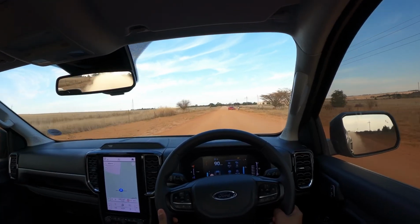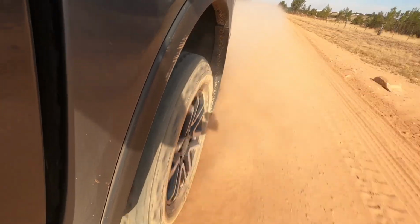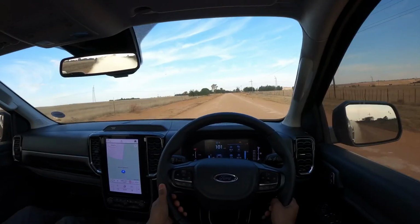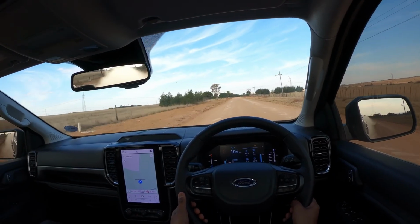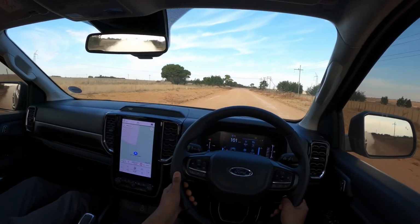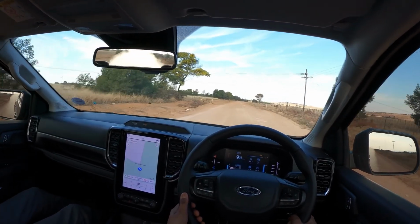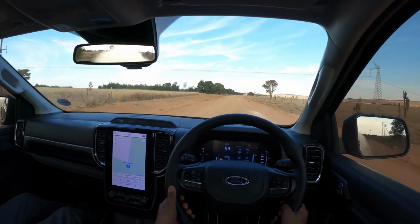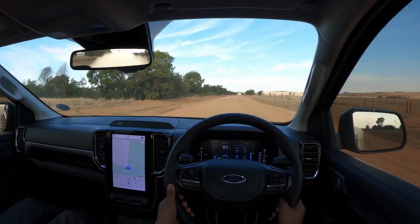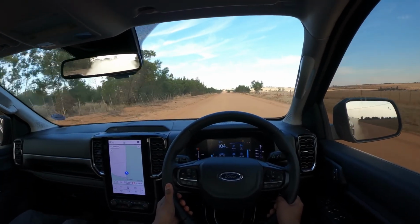You get to a gravel road like this, you appreciate these all-terrain tires. They grip well, and the comfort as well. You can literally hear right now as we are ploughing through this dirt that it's not panicking. Yes, there are rocks hitting the undercarriage, which is normal. You can't avoid that anywhere in the world, especially on a gravel road. But the way it's responding, the way the interior is tightened, it feels much more comfortable being in here.